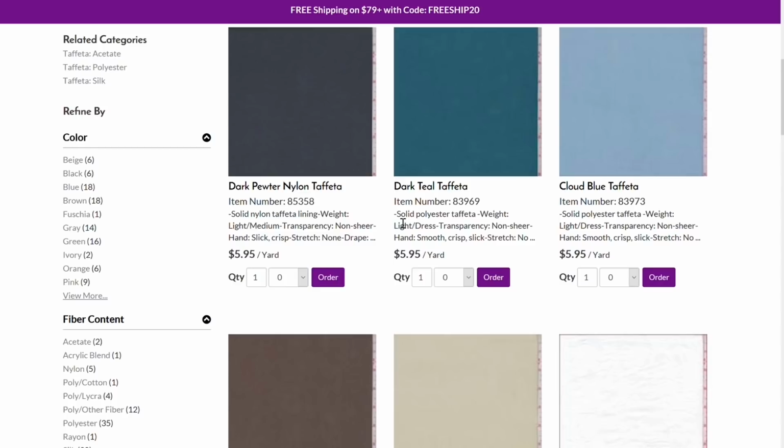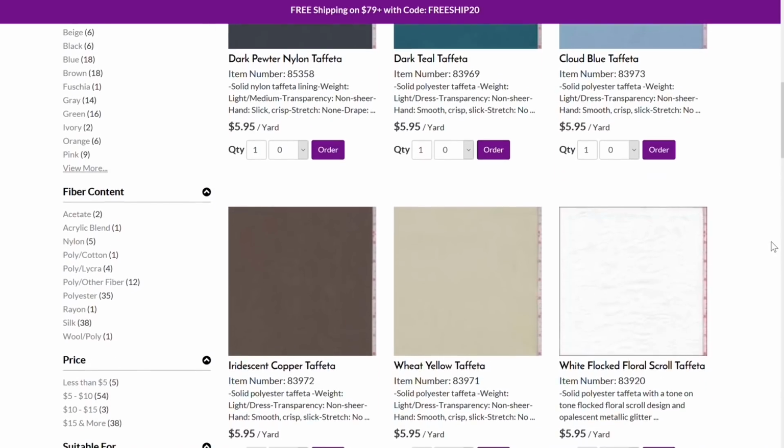Especially if you're not necessarily looking for a historically accurate fiber count. If you want taffeta, here's a great, beautiful dark teal taffeta for $5.95 a yard. So things are doable, guys.